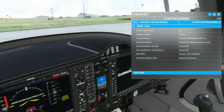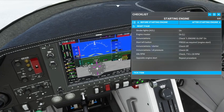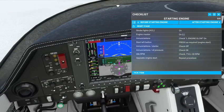Engine master on left, so we'll go down here. So we'll turn on the left one. See the gauges come alive. See the L glow on. And we'll yell out. Crack of the door, clear left prop. Go ahead, start that engine. Gauges come alive. Prop spinning. Everything sounds right, RPMs look right.